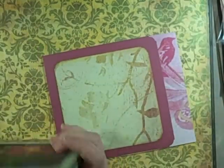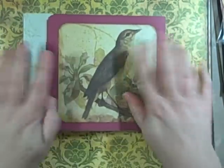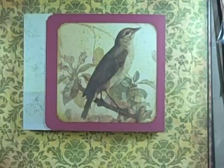So, I've got a whole bunch of stuff I've just been enjoying. And I plan to finish these up. I'll show you the finished books. And there you have it.